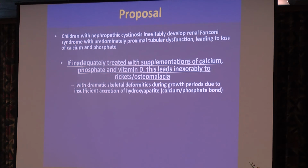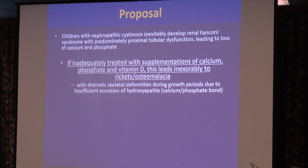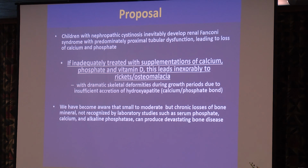It's an old publication. So what are our proposals? Now we know that all our young patients have renal Fanconi syndrome, leading to the loss of the minerals calcium and phosphate. If it's not appropriately treated with supplementation, it leads to rickets, osteomalacia, and bone deformities, which are difficult to fight, causing disability to young children, and more disability to older young adults. So now we have become aware of small to moderate but chronic loss of bone mineral, not recognized by laboratory studies in the past, such as serum phosphate, calcium, alkaline phosphatase, which can produce devastating bone disease.